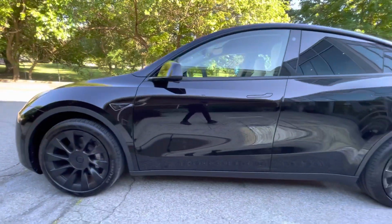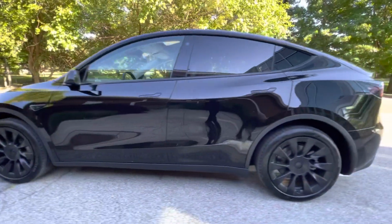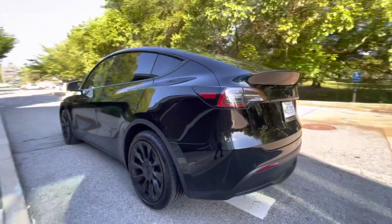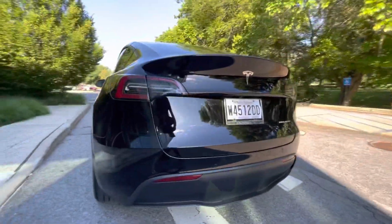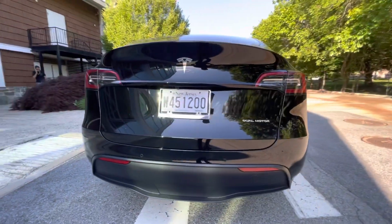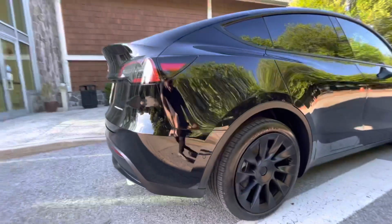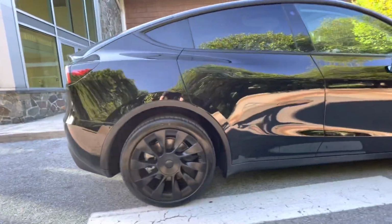I'm so glad that I actually went with this color because I was on the fence. You know, I grew up in New York and with a lot of black cars, you can see the scratches and everything real quick. But now that I moved to New Jersey, I got private parking, so I should be fine. But this car just shines.